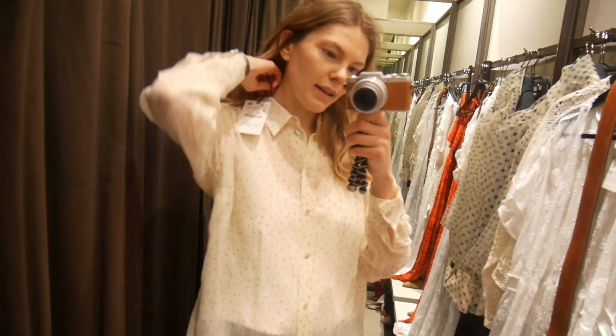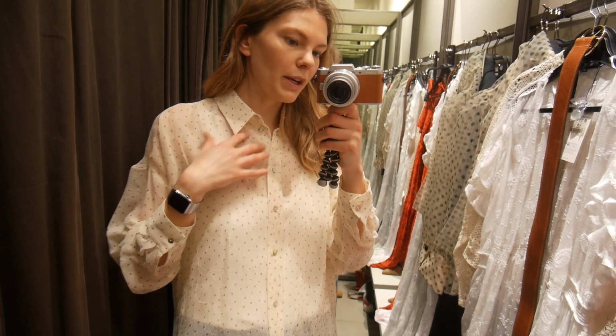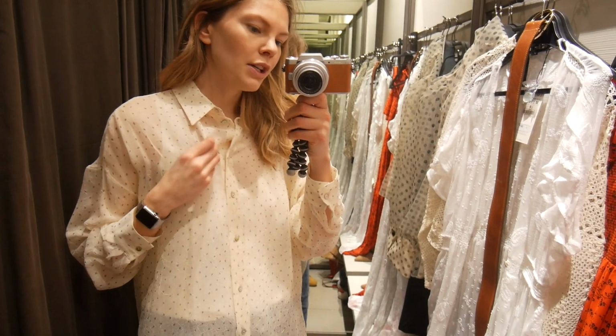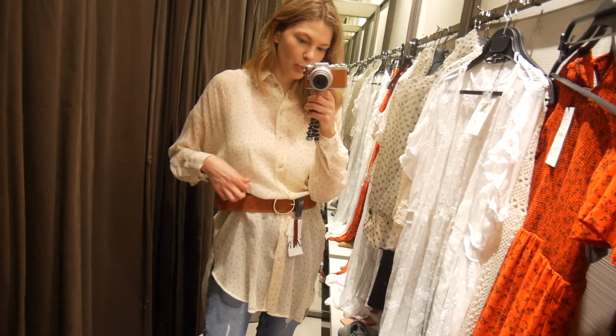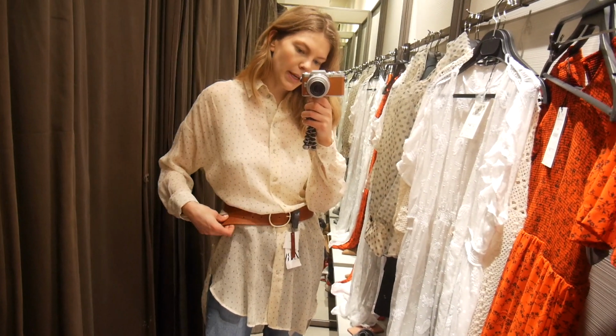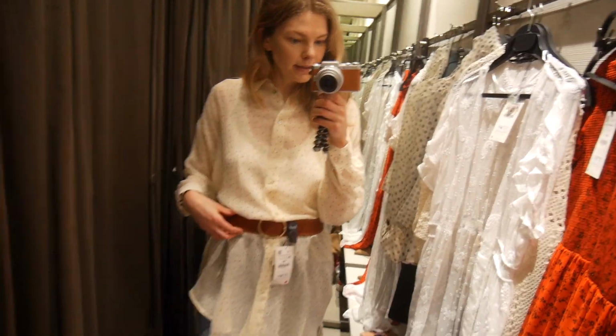The shirt is polyester and viscose, and it almost has a bit of that scratchy feel to it, but not an unpleasant scratchy feel, just when you feel the fabric. You can also put a belt with it, and I like to pull the shirt out a little bit. The belt is real leather, by the way. It's $25.99.